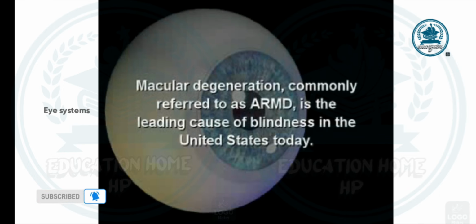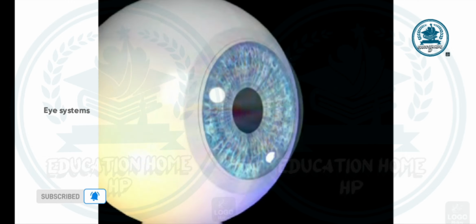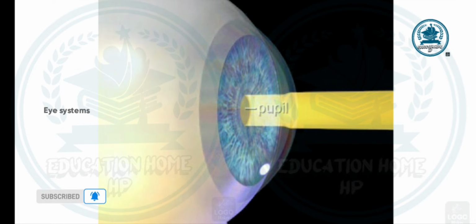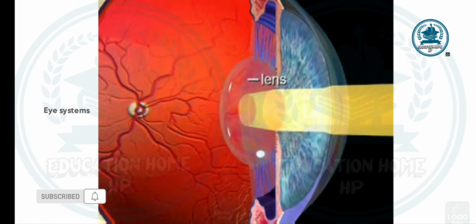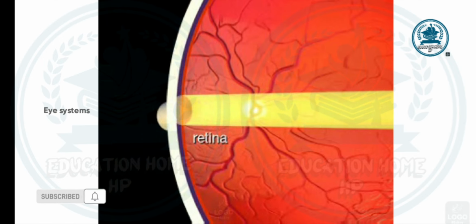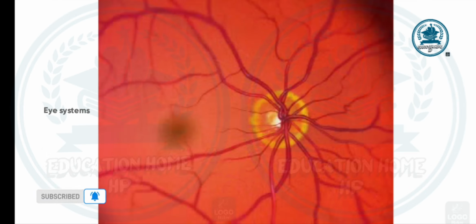Macular degeneration, commonly referred to as ARMD, is the leading cause of blindness in the United States today. Normal vision occurs when light enters the eye through the cornea, then passes through the pupil and the lens, focusing in a small area on the retina at the back of the eye. The macula is located in the center of the retina and provides us with detailed, straight-ahead vision. It allows us to see fine details, like facial features and fine print.